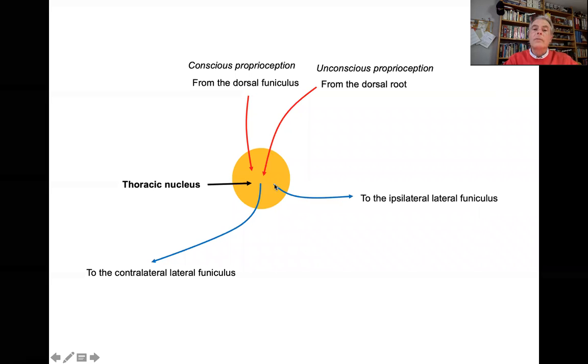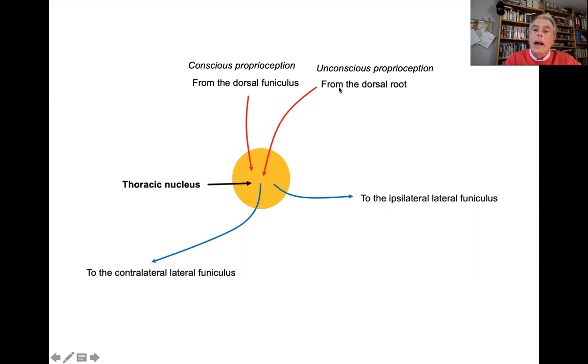So this nucleus is receiving unconscious proprioception from the dorsal root fibers. It receives conscious information, or that is conscious proprioception, from the dorsal funiculus, okay? And is sending second-order neurons to the ipsilateral lateral funiculus and to the contralateral lateral funiculus. Let's have a look.